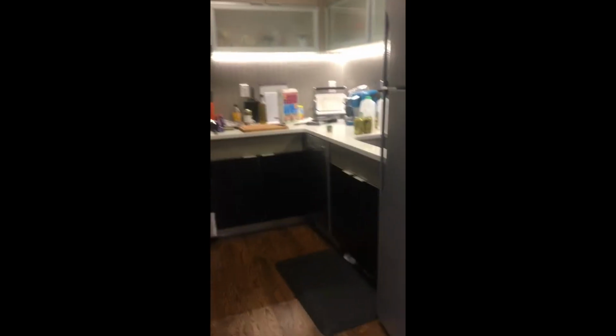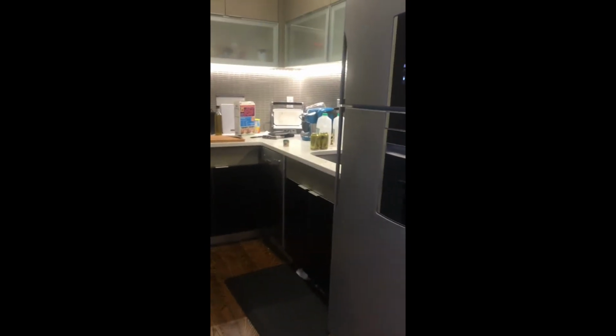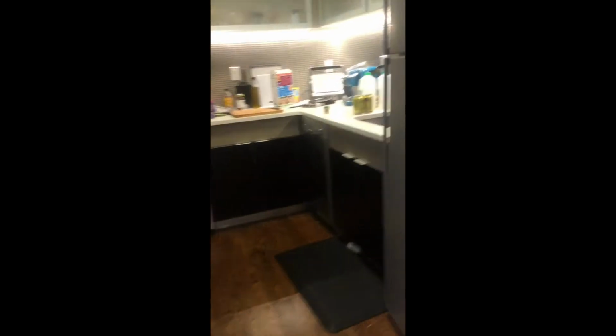So first I'm going to take you to the kitchen though, because I feel like this is always a big New York thing, is what is the kitchen like? So we have a pretty nice kitchen. I mean, that's probably an understatement actually. It's a very nice kitchen. And it's pretty good space-wise. I'm pretty happy with it, I have to say.